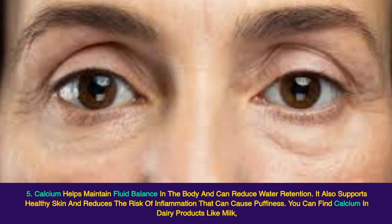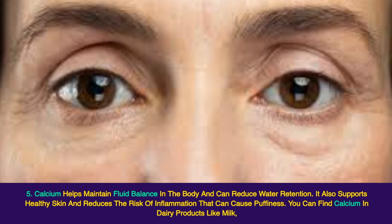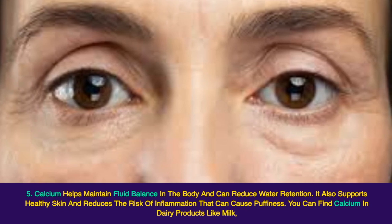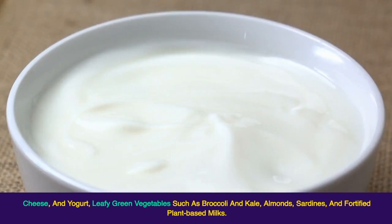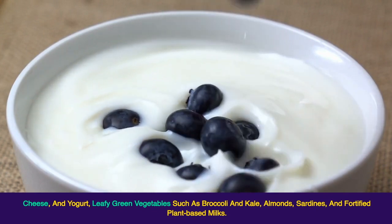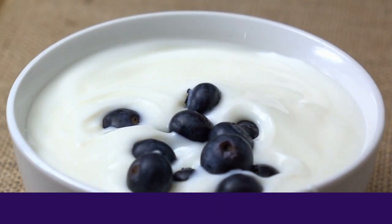5. Calcium helps maintain fluid balance in the body and can reduce water retention. It also supports healthy skin and reduces the risk of inflammation that can cause puffiness. You can find calcium in dairy products like milk, cheese, and yogurt, leafy green vegetables such as broccoli and kale, almonds, sardines, and fortified plant-based milks.